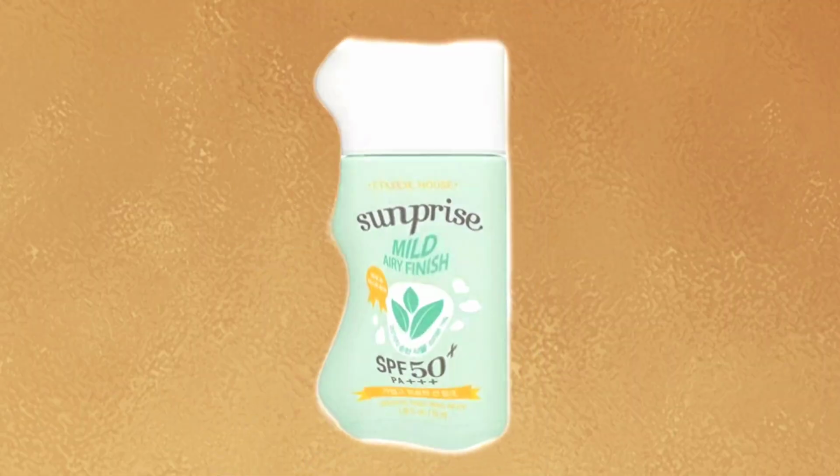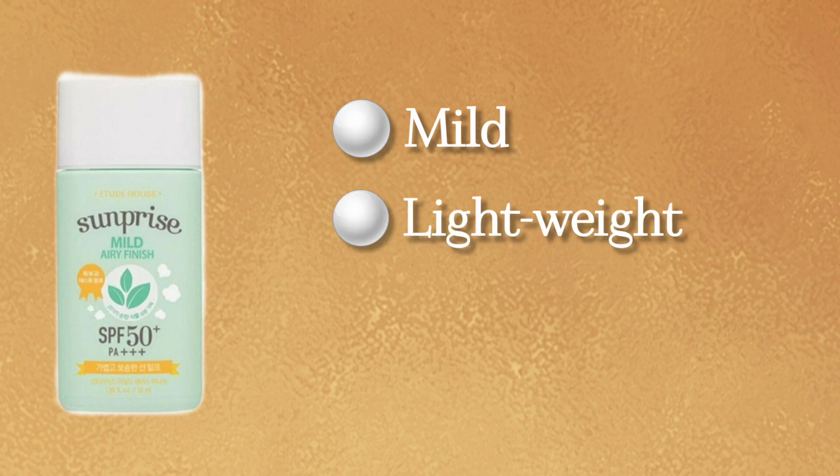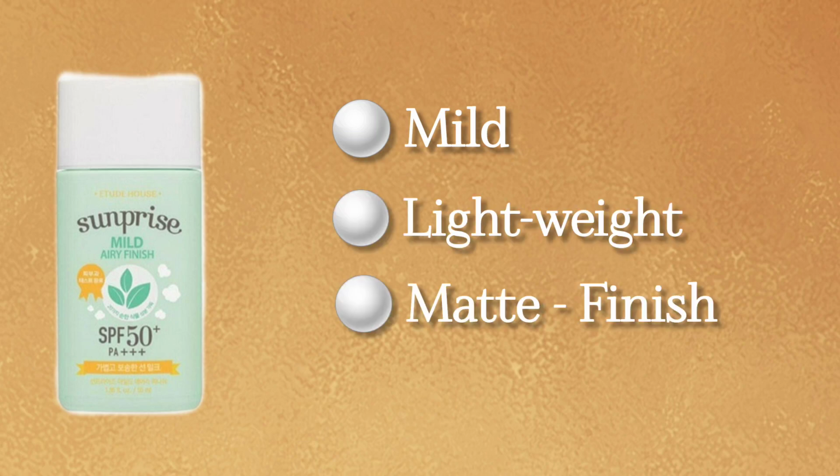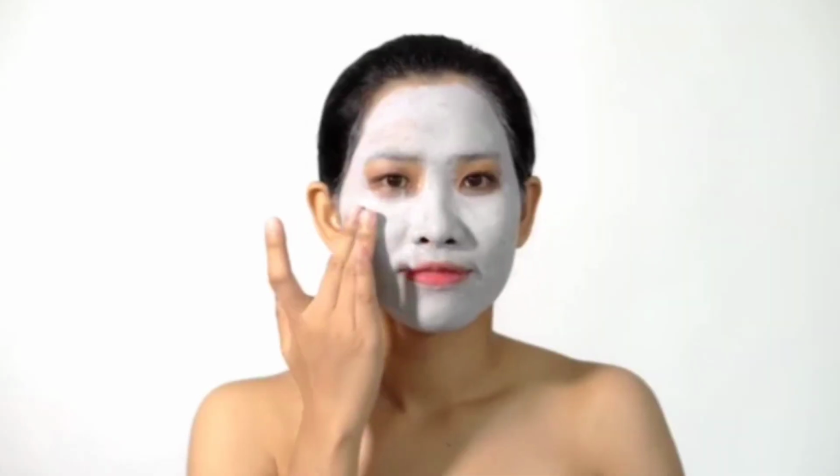So the first one is from Etude House. It's the Sunprise Mild Airy Finish SPF 50. It's a mild inorganic sun milk that spreads thinly and dries down to a silky matte finish. It softly moisturizes skin and helps maintain oil-water balance. And even though this is a mineral sunscreen, it does not leave a white cast.